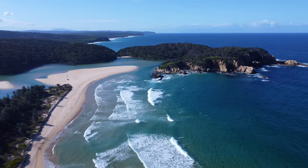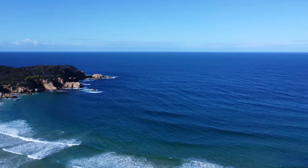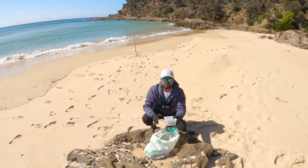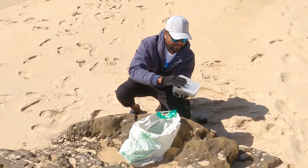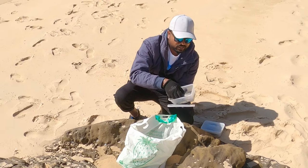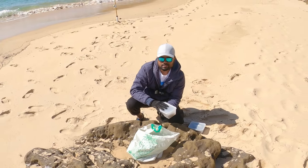And here is the destination for today's fishing adventure. As you can see, this is a beautiful beach and promising some fascinating fish. Let's get some bait out and hopefully connect with some fish. Let's start fishing. So same as yesterday, I don't have many bait options. I have my secret bait, pilchard, and frozen cut bait, tuna. So let's see which bait will be a success.